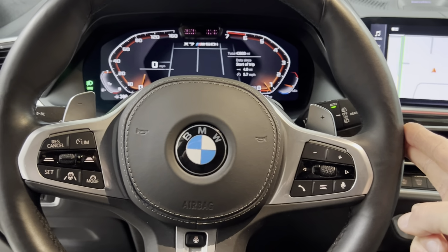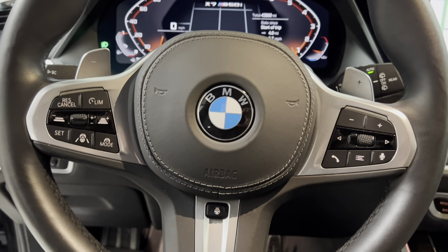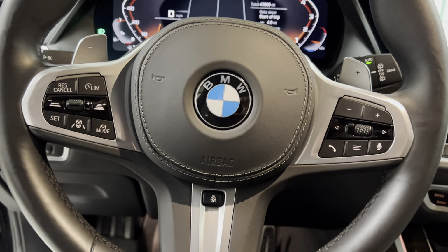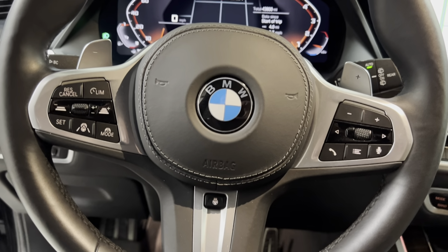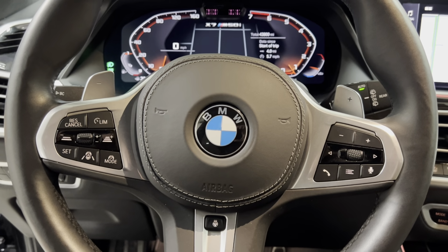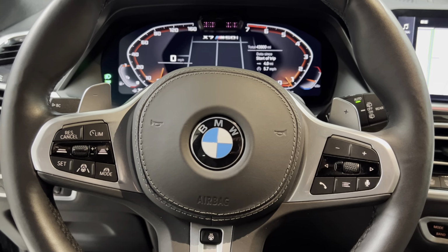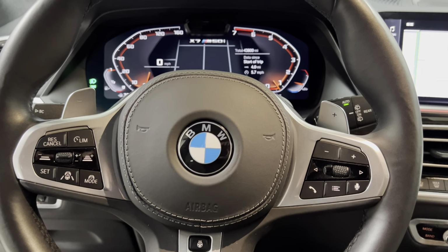If nobody is in your blind spot and you want to make a lane change, you simply hit the blinker and the car will move to the left with your two fingers on the wheel, and move back to the right if you're so inclined to hit the blinker again. The car brakes and turns for you as the navigation is active if your exit is coming up.